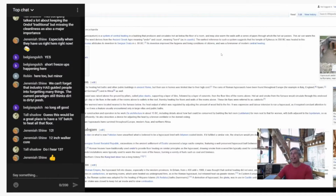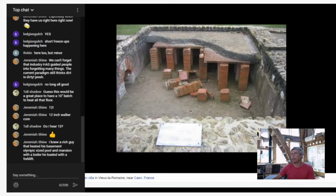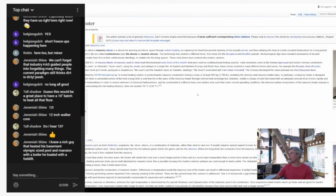And Tall Shadow says, I guess this would be a great place to have a 10-inch batch to heat all that floor. And I think that's the gist of it, is that they were huge. And Jeremiah says 12, and then the guys are going for 13. But if you look at, for instance, this image here of the size of the opening, the size of the flue space here, that's only going to be probably stratified up at the top. But these are big. I imagine they were running huge fires. Now, again, they weren't very well designed in terms of combustion. So, yeah, size I don't know, but these were huge in terms of firebox and flue size in general, I would think.